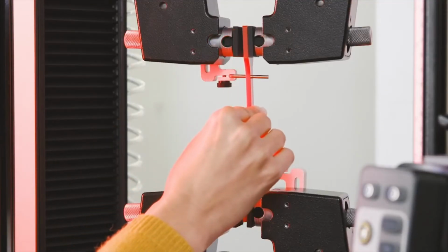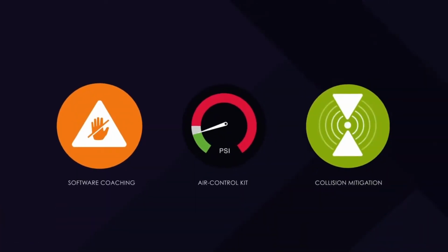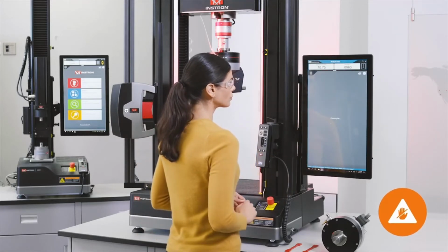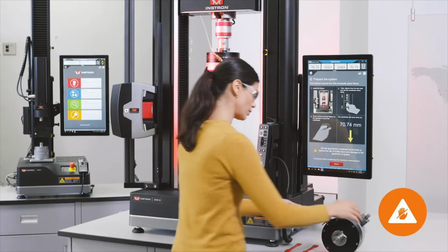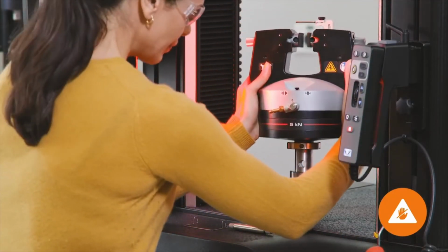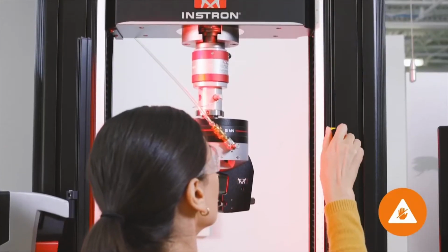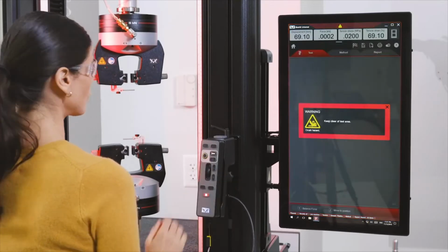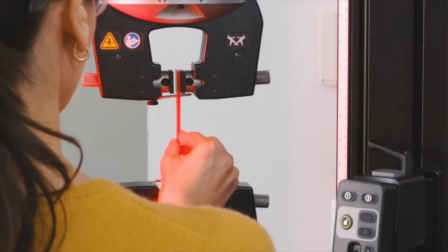The defining new feature of the 6800 series is Instron's patent-pending Operator Protect safety platform, including integrated safety coaching through Blue Hill Universal, which provides clear visual feedback regarding system status at all times, informing users when it is safe to enter the test space and reminds them to set safety limits. Auto positioning on the 6800s remembers the crosshead position for each test method, saving valuable setup time and ensuring operators test every specimen the same way.